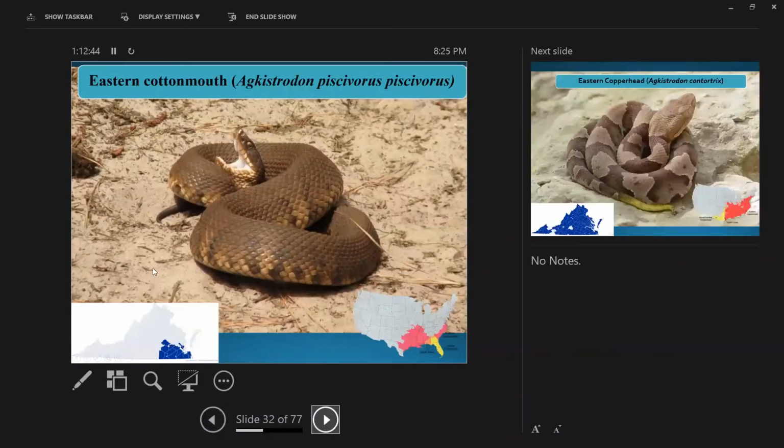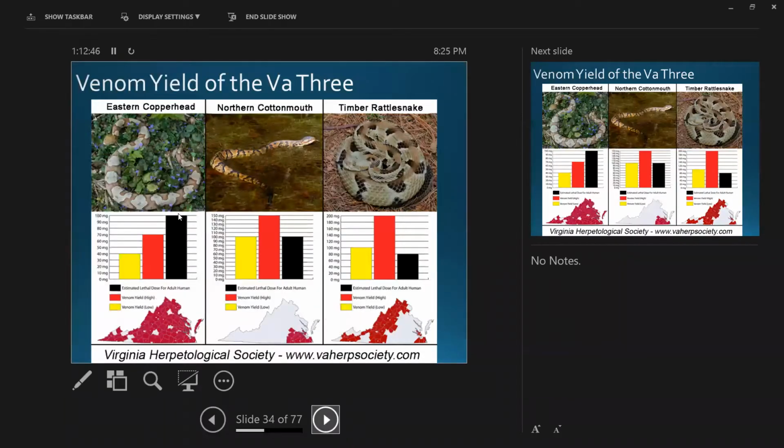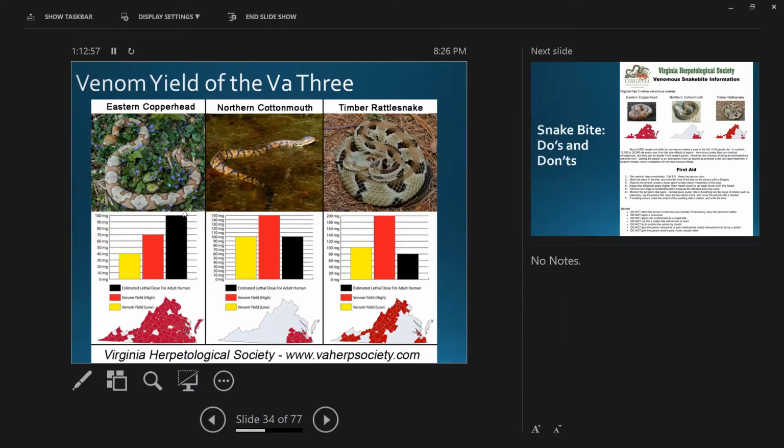Let me show you the venom yield. Yeah, right here. So just to show you, the black bar here is the estimated lethal dose for an adult human. With a copperhead, it takes about 100 milligrams of venom to kill a human. The red bar is the highest average yield of an adult copperhead when he injects. They can't really give you more than about 70 milligrams, and that's a high yield. The lowest yield they give you is about 40. So even if they give you a full-blown two-fang bite, an adult large female, it's still not enough venom to really kill an adult human.